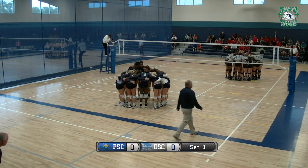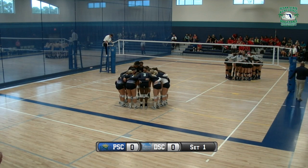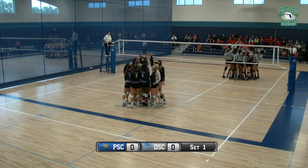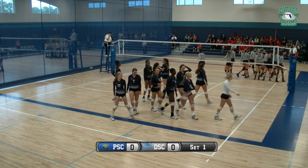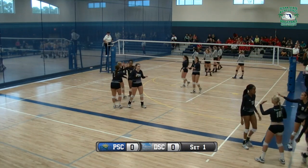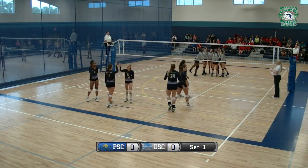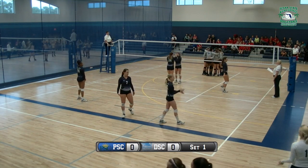Hi, everyone, and welcome to this matchup between Daytona Beach State College and Pensacola State College as we head into our second match of the day. Pensacola, a record of 19-10 coming into this weekend's tournament, and Daytona 18-11. Daytona ranked 6th in the state and Pensacola 9. Let's see if they can come out of this match with a win.